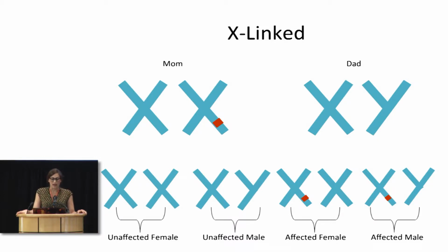Recall that females have 2 X chromosomes and males have an X and a Y chromosome. If mom is the one that has an X-linked form of CMT, she probably is going to have fewer symptoms than the males that are affected in her family, but she has CMT. And she has symptoms, most likely. 90% of women with CMT type X have symptoms. I've heard a lot of people have seen people in the past and they've been told, oh no, you couldn't have symptoms because you have this X-linked form and you're a female. And that's not true.